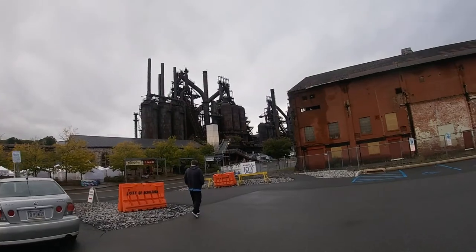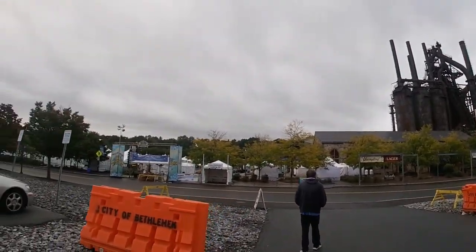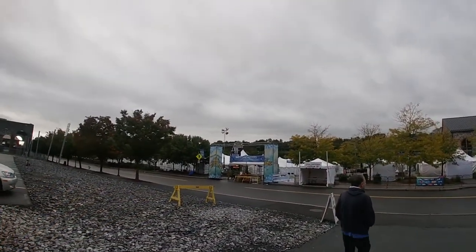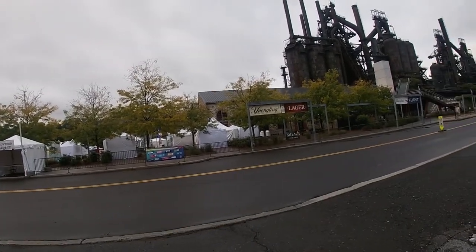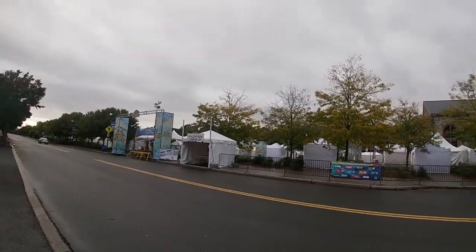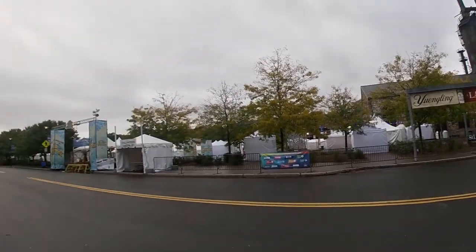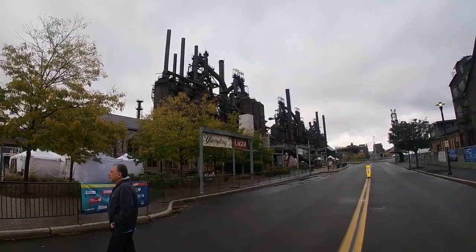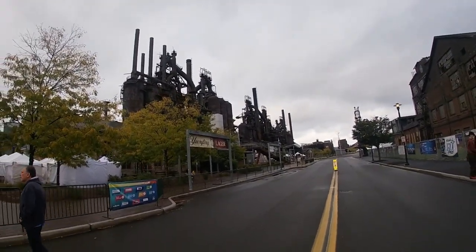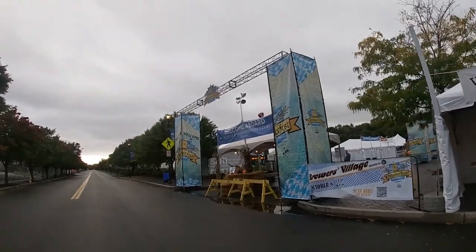Let's check out the stacks, kids being kids. Looks like they have an upcoming event. I think that's the main entrance, or is this the main entrance? I'm not sure. I want to get a picture of the boys right here. Yeah. Let's go across the street. History in the making, guys. At nighttime, they light this up, different colors. It looks very, very cool. All right, let's go inside.